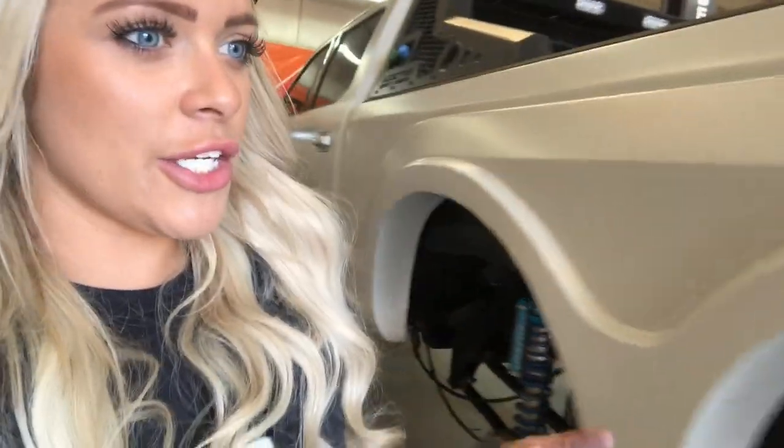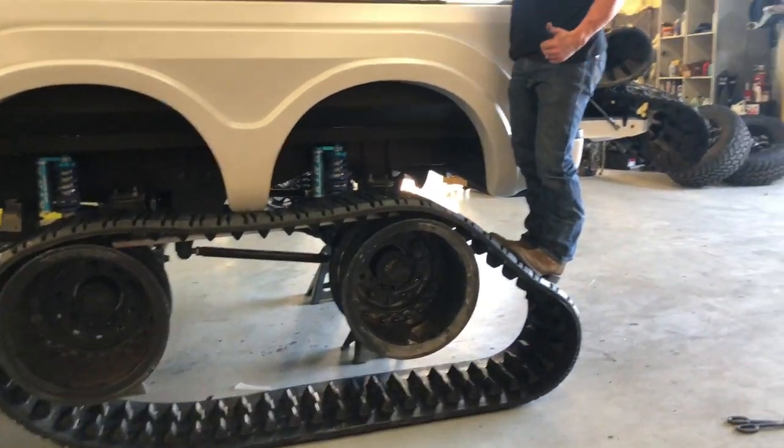We've been doing some mock-up. We've got everything unbolted, ready for this bed to come off, because we are going to do a flat bed to accommodate for the track. Doing some mock-up over here.